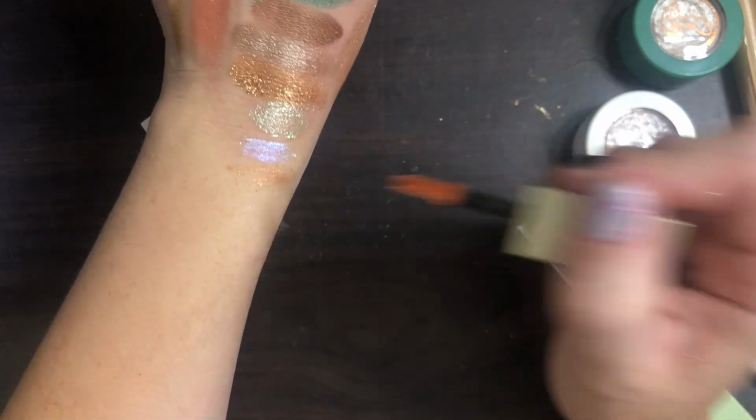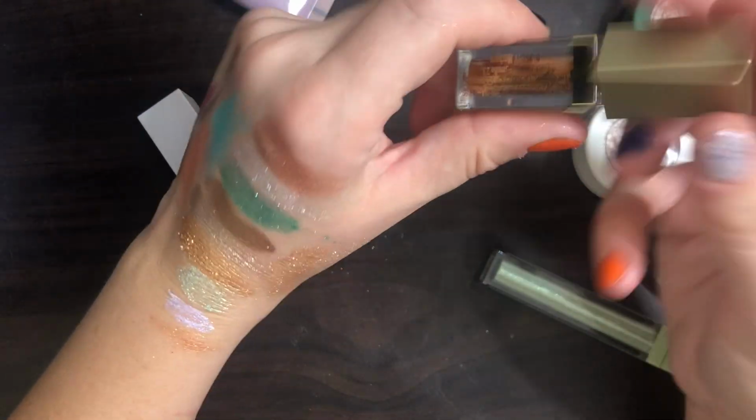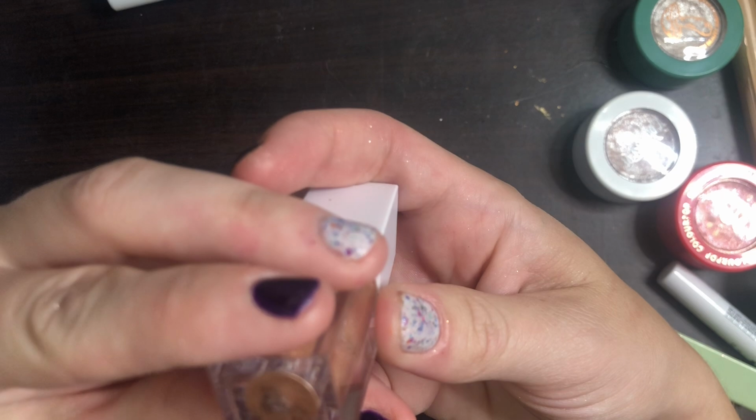Oh no! Speak of the devil. I gotta get rid of this. I'm not gonna use it because it's dry, and I don't use liquid shadows that much. I've got one of the shimmer ones from e.l.f. This is the shade, oh god, Moon.